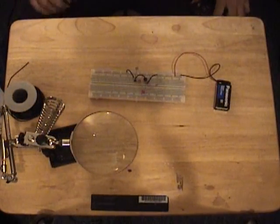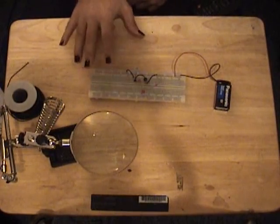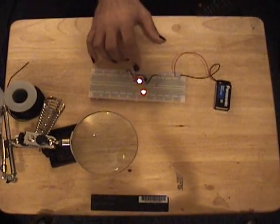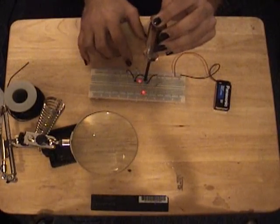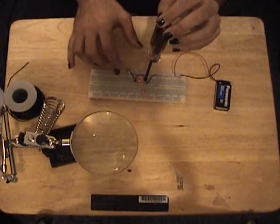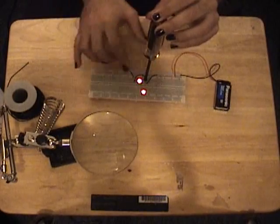Here's the final project built and working. It might not seem like it's working because it actually requires nighttime to activate. So if I put a little bit of shadow over it, it'll turn on. Now, the potentiometer over here is actually the adjustment on how sensitive it's going to be. So if we turn it up, it requires less darkness to activate it.